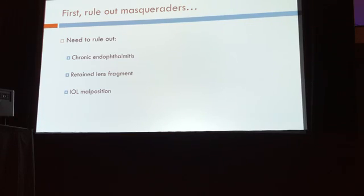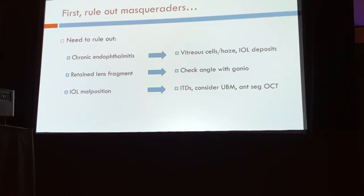So first we have to rule out the masqueraders, and the other speakers have already discussed some of these things, so I won't belabor the points. We want to make sure that the patient doesn't actually have some kind of chronic endophthalmitis, so look to see if there's any posterior segment involvement. Are there deposits on the IOL? Is there some tiny retained lens fragment somewhere? Also very helpful to gonio these patients to see if there is something hiding. And is the IOL in the right position? And consider ancillary testing like UBM to confirm.